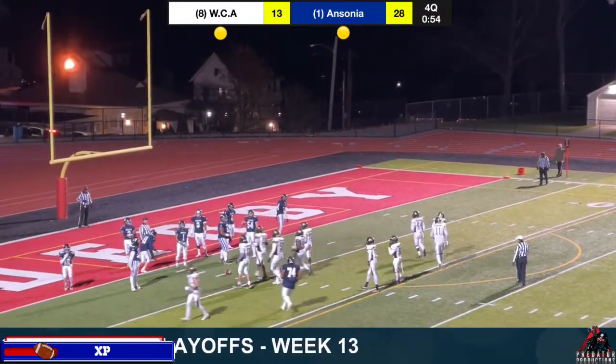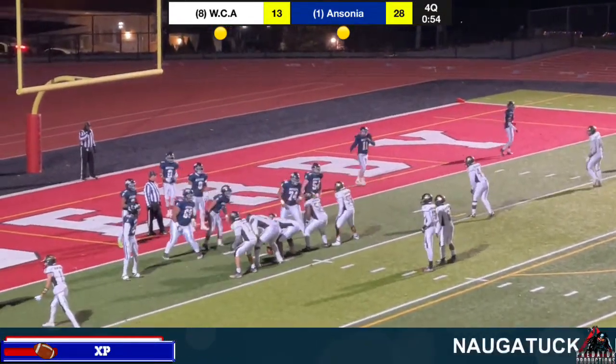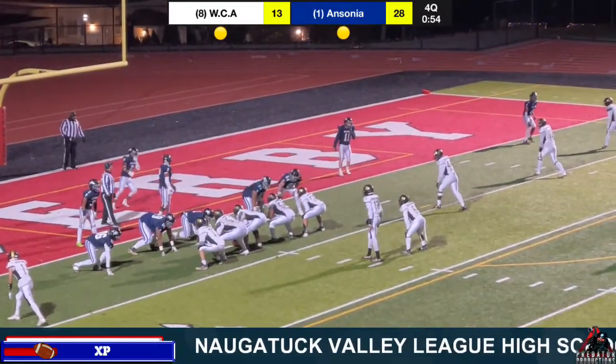Are they going for two? Yeah. Spartans will go for two.